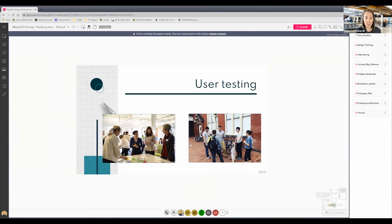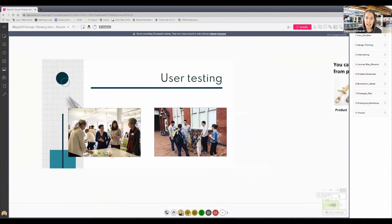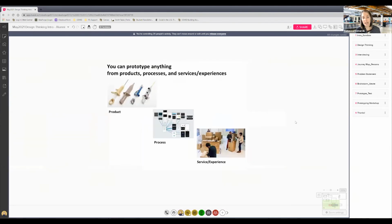And as you can see on the left here, their prototype is made out of construction paper. So it's absolutely possible to do prototyping with very minimal materials. And also you can prototype anything from products to processes and to services and experiences. So that's just a little taste of prototyping and testing.